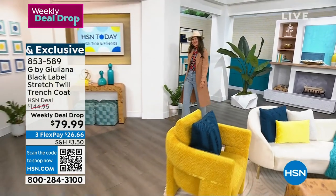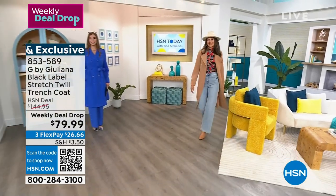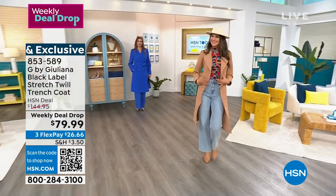Beautiful. I see Rosie is actually wearing the gorgeous sandalwood with another Juliana top. I was going to wear that top. Is that the extra small, though?